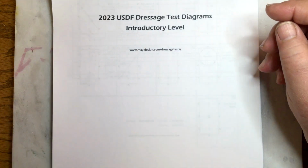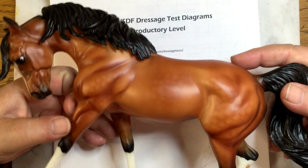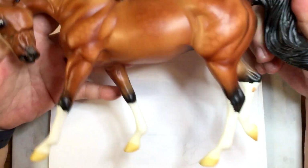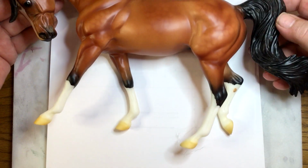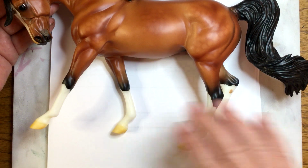Let's say I want to do her. And we're going to go ahead and have her do dressage. So what I need then is to recognize what it is that she is doing. And she's cantering. And it is collected. So she's not reaching.